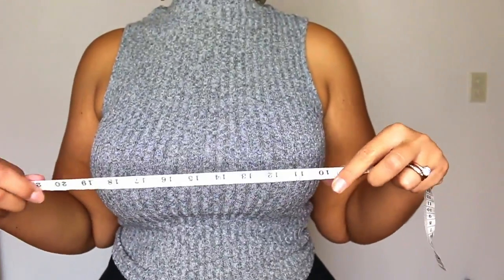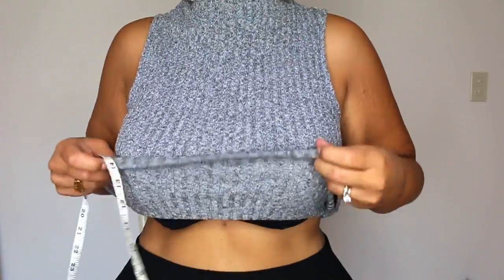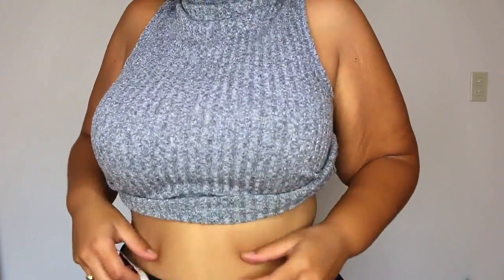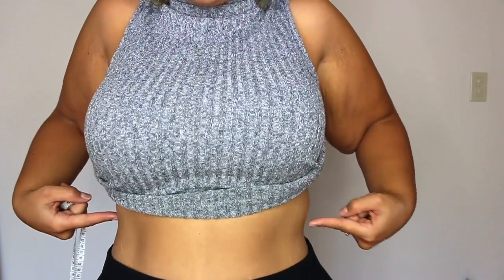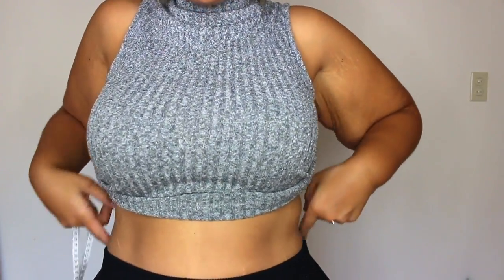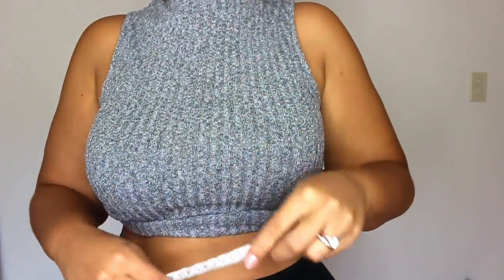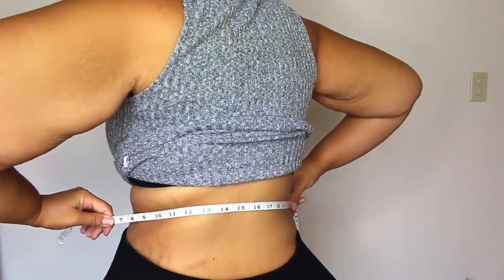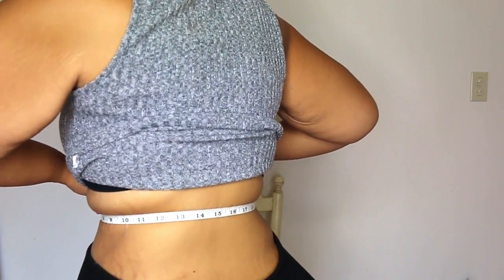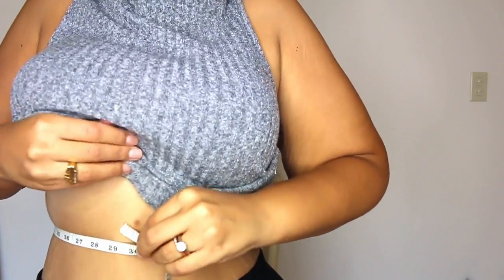I do wanna go ahead and show you my waist measurement, because this is another question that I get asked all the time. So I'm gonna go ahead and pull this up again. Now when you are measuring, you're not gonna measure the biggest part, you're gonna measure the smallest part of your waist. So you're gonna take your tape measure, put it around the smallest part of your waist, and you don't wanna pull it tight, but you want it to be snug.